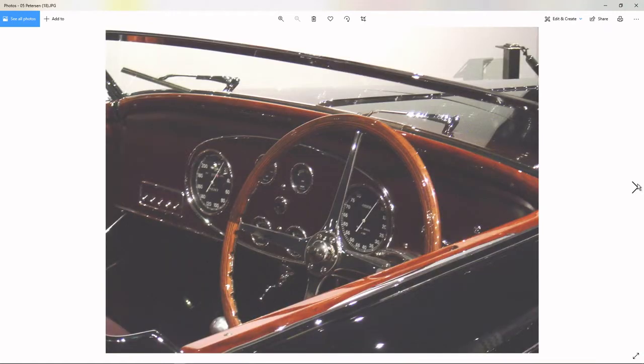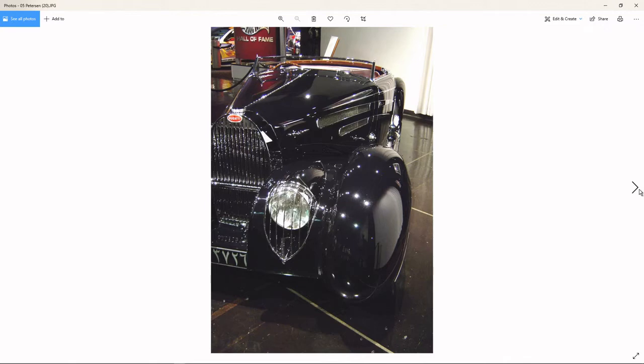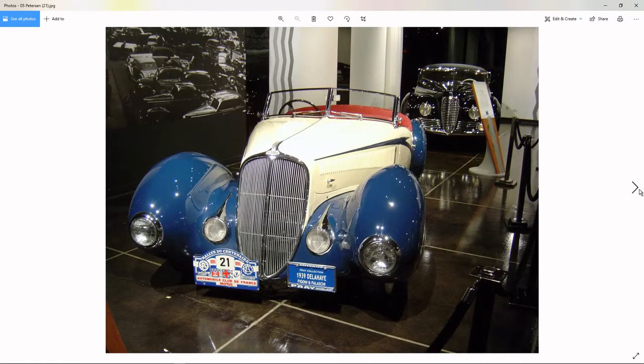Wood interior. The gauge goes up to 80 here. It goes up to 200 here. Maybe kilometers per hour here. I can't make that text out. I would have to assume it's the RPMs. Yeah, that's my favorite car, I think.